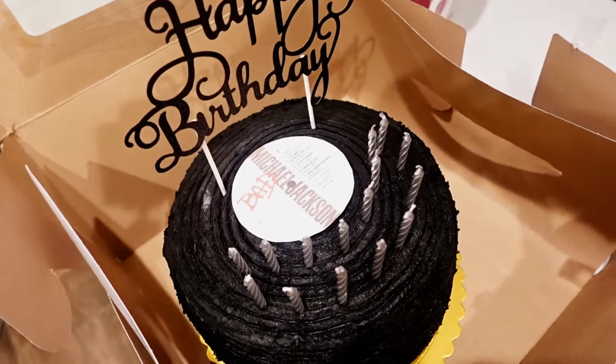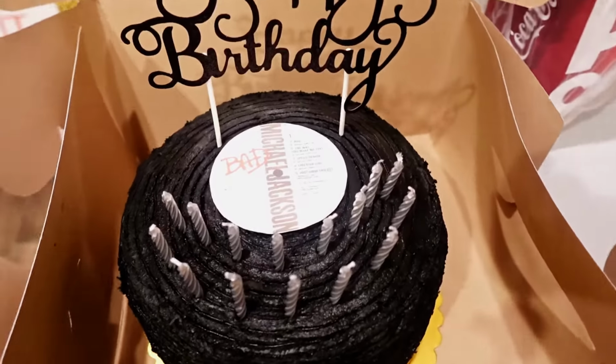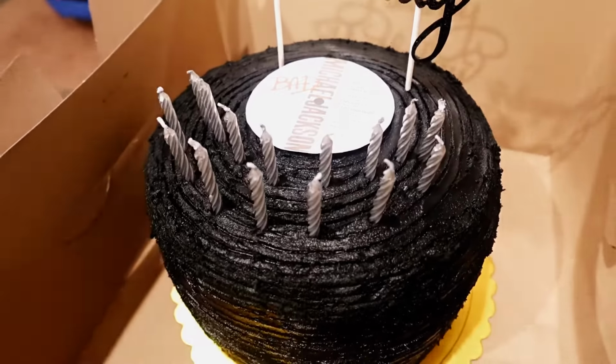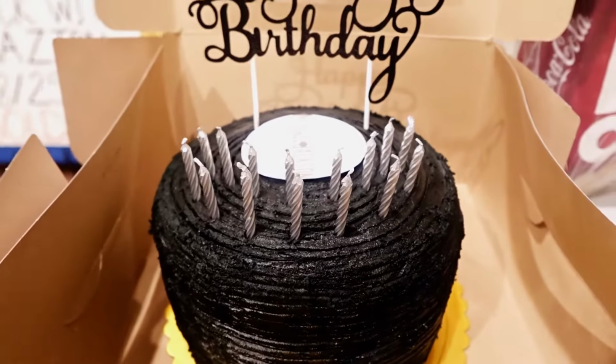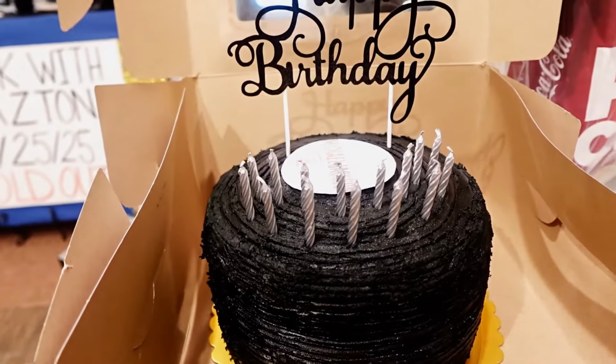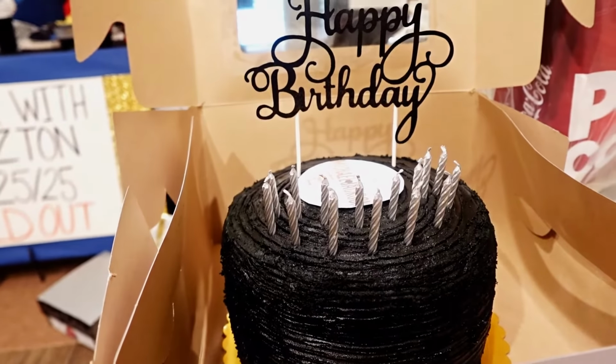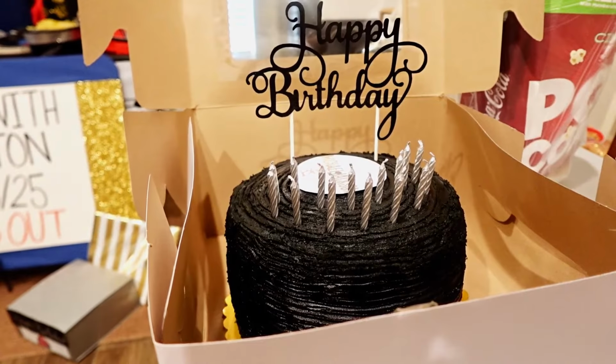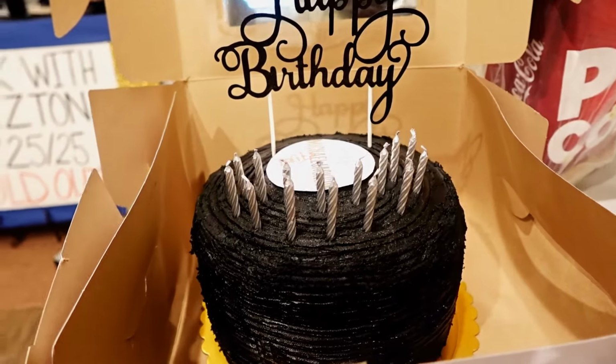And I even put the Michael Jackson Bad album logo on the top, y'all. Look how cool I am. But yeah, y'all, I just came on to show you guys how I decorated for his birthday. So I hope you guys like it and stay tuned so you can see all of the decorations.